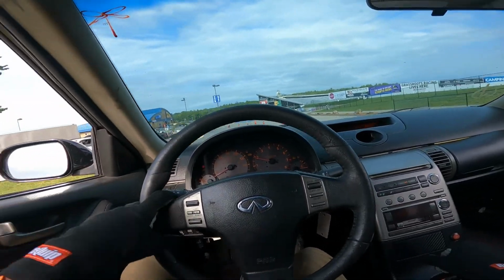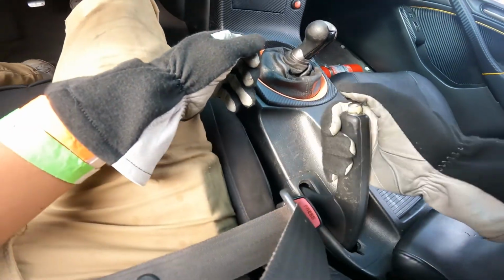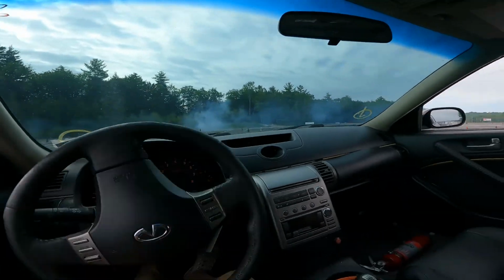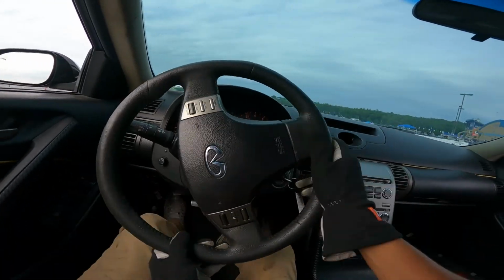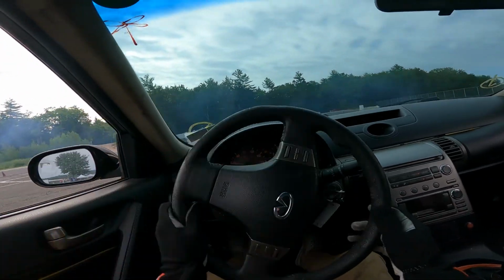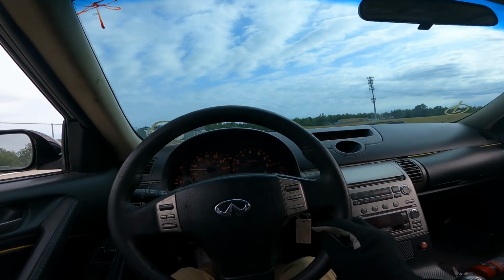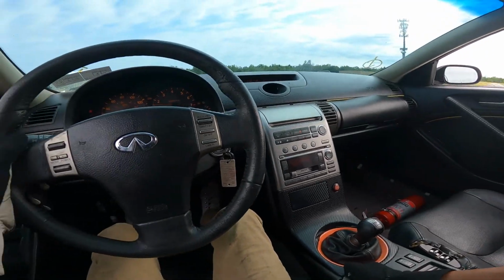This thing has a lot less steering angle than my 240, and I am not used to it. I'm definitely noticing a severe lack of angle, and the handbrake works, but it's in such an awkward position. I can't pull it while I'm driving.